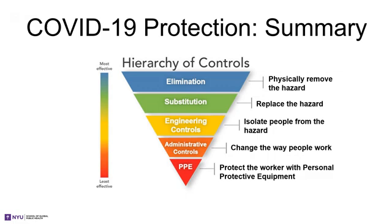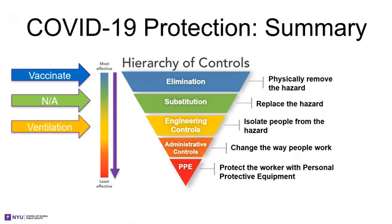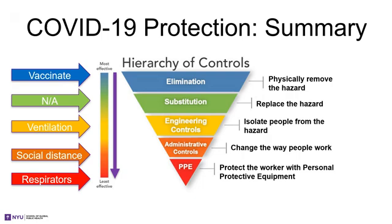The hierarchy pyramid orders controls from best to least effective in preventing exposure to the virus that causes COVID. Vaccination eliminates the virus, which is the best control. Substitution does not apply for COVID scenarios, which is usually the second best control. Ventilation reduces concentration of the virus, which is the third best control. Signs directing where to work or cutting employee work hours encourages social distancing against the virus, which is the fourth best control. And wearing respirators when proper distance is not possible is the fifth best control.